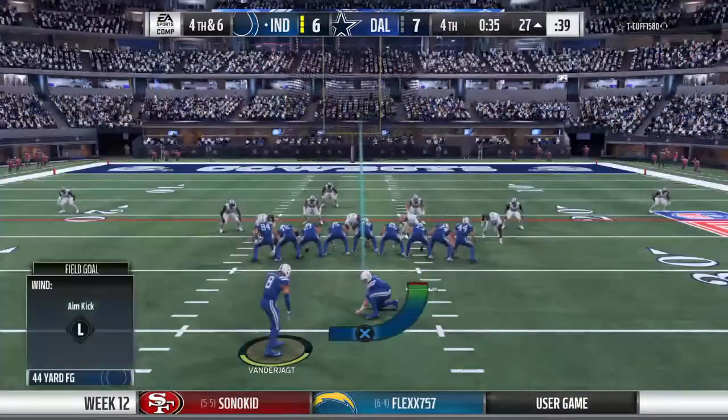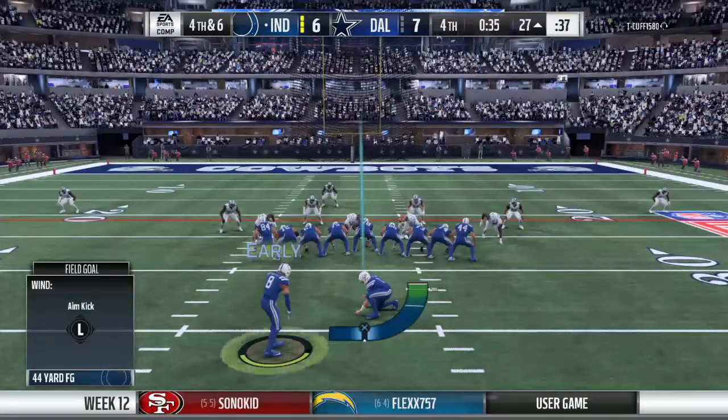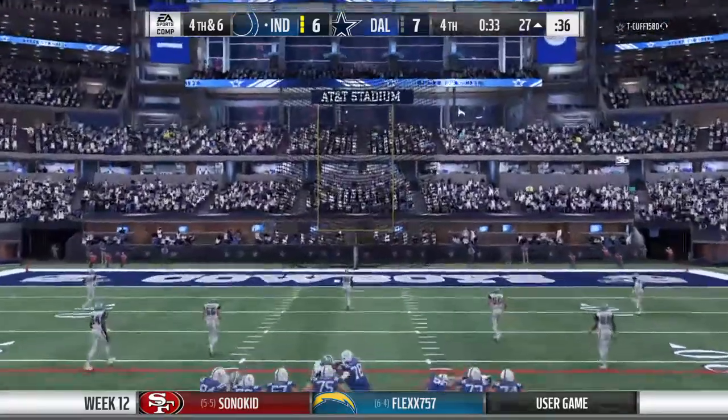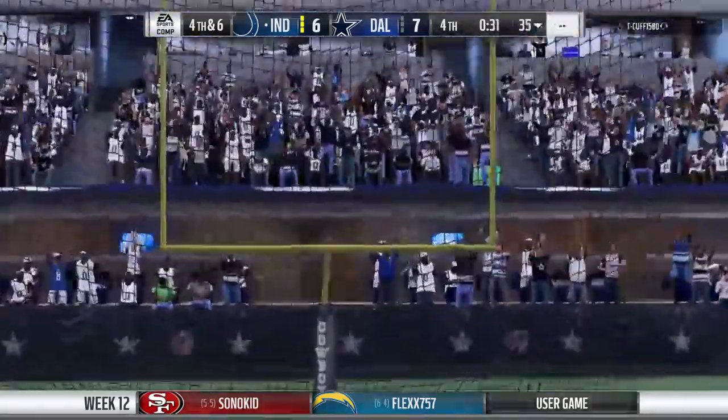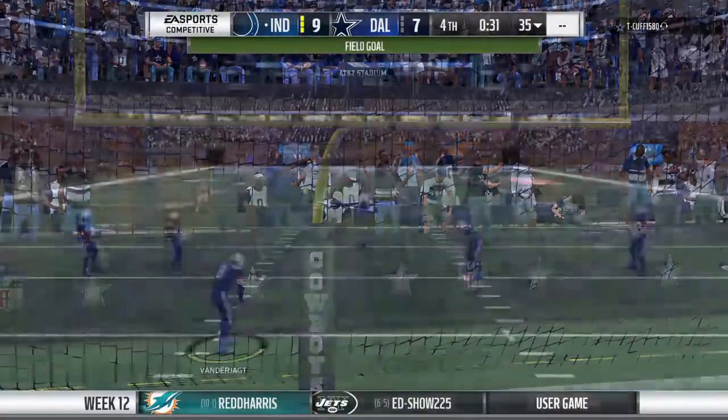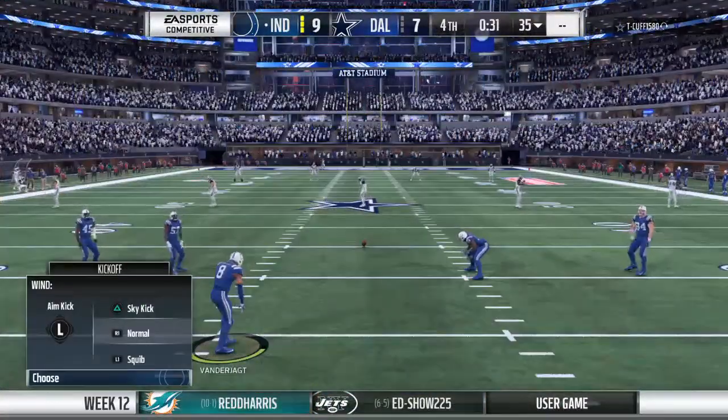So on fourth down, out trots the kicker in a big spot here. This to take the lead here in the final minute. And this one is right through. And the sideline celebrates as they have taken the lead in the final minute.